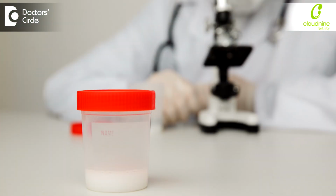So what we do in such a couple is we do something called sperm DNA fragmentation index, which is a sperm test, and it will tell how many percentage of the sperm are having a fragmented DNA. So we give the report percentage-wise. The lesser the sperm DNA fragmentation index, the better is the sperm. The higher the sperm DNA fragmentation index or DFI, the sperm's capability of fertilizing the egg is not good.